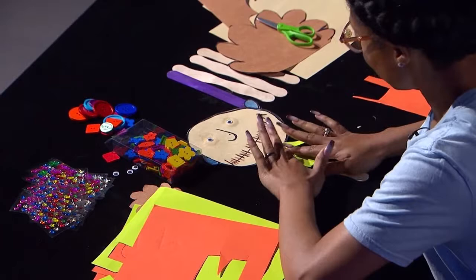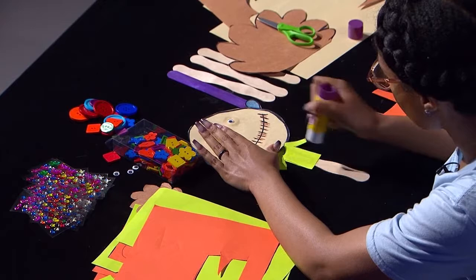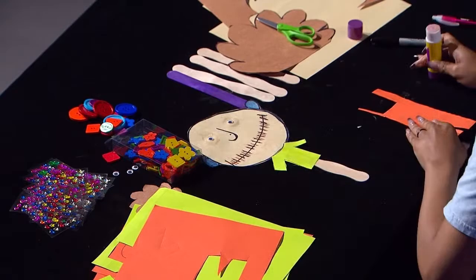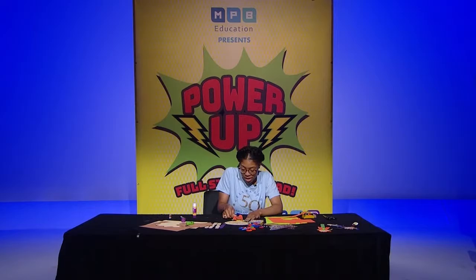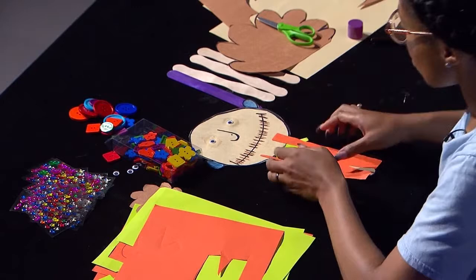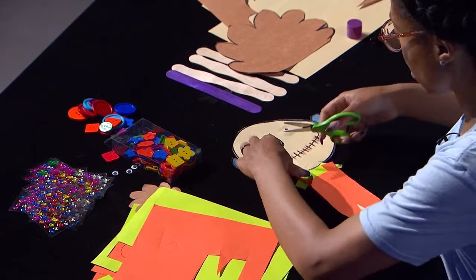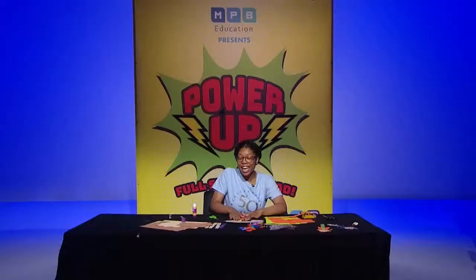Then I'm gonna take my overalls, put a little glue here on top of the shirt, and down the stick right here. Make sure that it sticks on there. Okay, and what I say, you do a little bit of press to make sure that it sticks. So here we go, I'm gonna put those overalls on there. There we go. I think I'm gonna just cut this little piece here. Cut here, okay. All right, so we have our head and we have our clothing on our scarecrow.